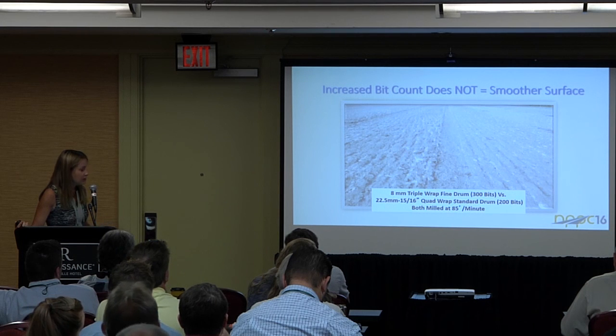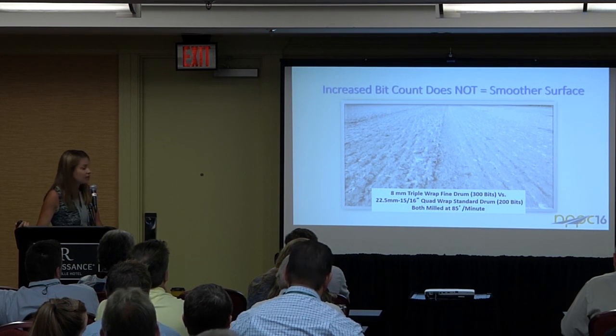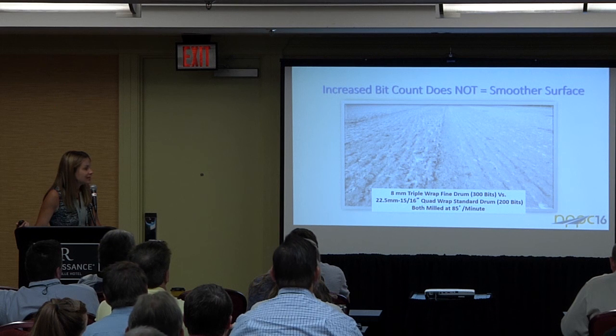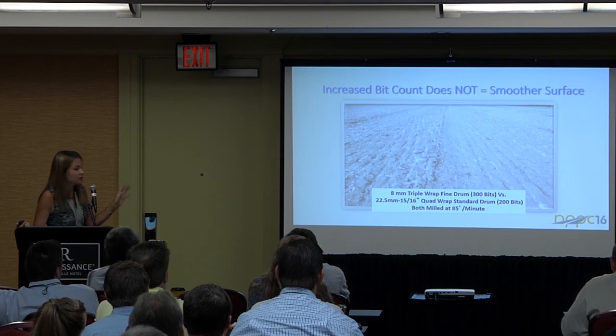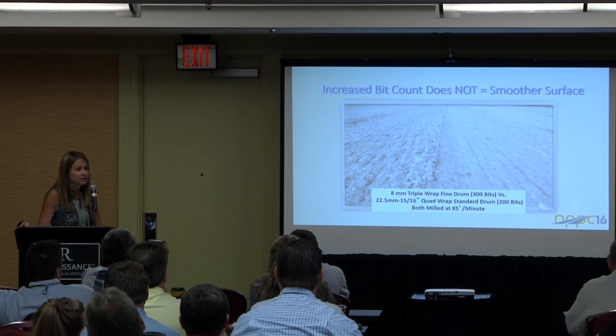And also likewise, here's a fine milling drum versus a standard quad wrap drum that has 100 less bits at a faster production speed. Actually creates a smoother pattern.